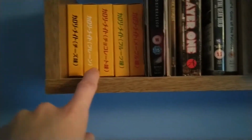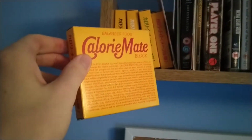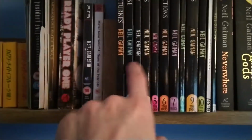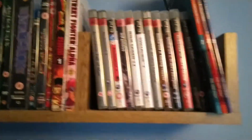These are the Calorie Mate boxes. I ordered all the flavors of Calorie Mate because of Metal Gear Solid. And I kept the boxes on my shelf because they look cool, right? It's probably really weird if you're from Japan and that's just random snack boxes. But I got my Metal Gear stuff here and then I got the Calorie Mate. You know, it makes sense. What else? PlayStation 3 games.